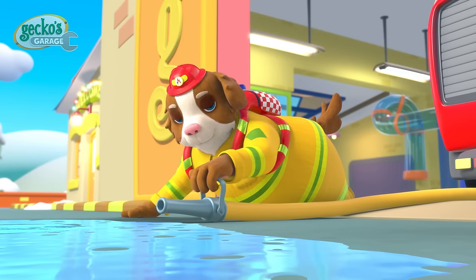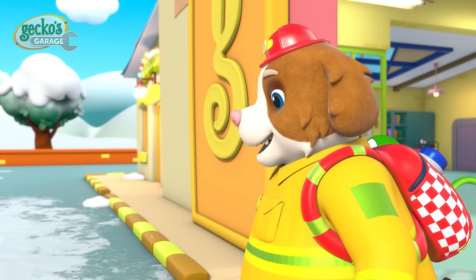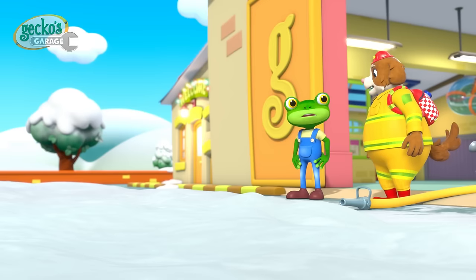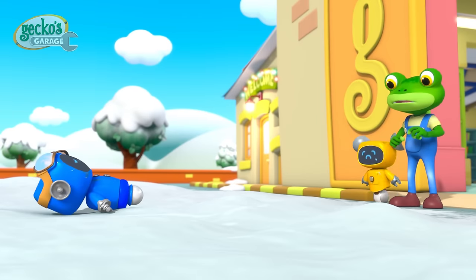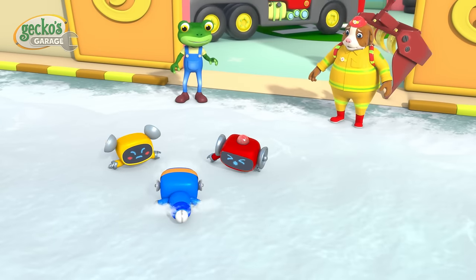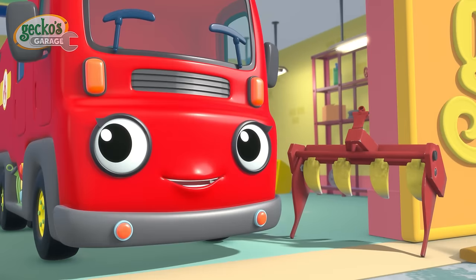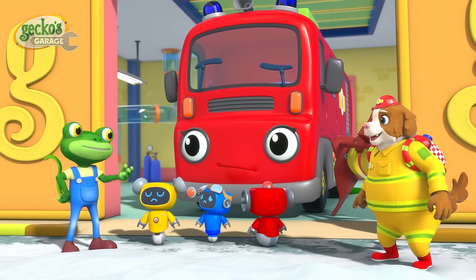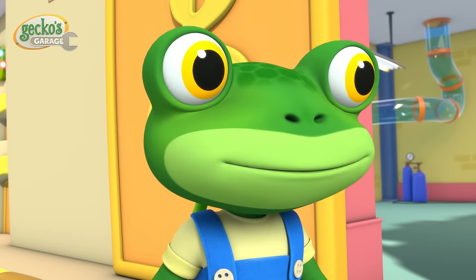Whoa! Gecko, come outside! The water from the hose has frozen! Careful, Blue! It's not an ice rink! The ice is too bumpy to skate on. How can we make it smooth and safe? Aha! I know how to make an ice rink. We'll turn Fiona into an ice resurfacer!